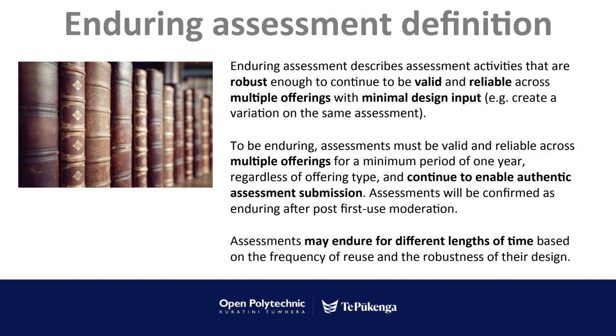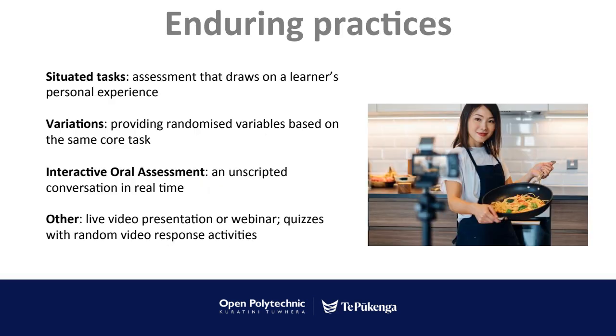We recognise that some assessments will endure for longer than others. If designed appropriately, we believe that some assessments could potentially endure indefinitely. However, due to the nature of some programs or courses, others may only endure for a relatively short period. Through our project exploration, we came up with these options for enduring assessment.